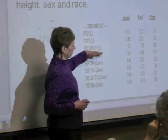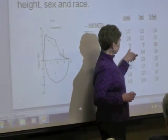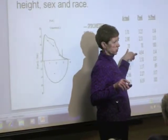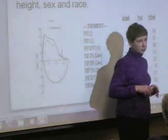This is particularly important in the people with the obstructive lung diseases. I should be able, at 61 years old, to blow out 78% of all of my air the very first second I start to blow. I actually do blow out 78%, so I was 100% there.